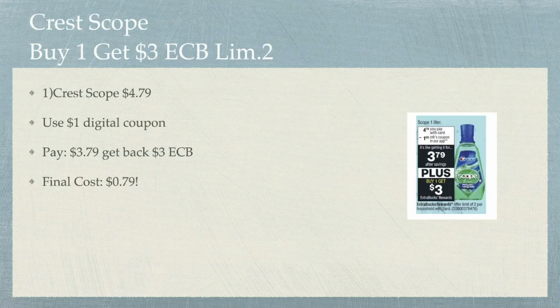Crest Scope, I'm super excited about this deal because we've been getting this deal for a while, since last year. So the inflation hasn't affected this particular deal right now, which I'm really happy about. So what you can do is grab a Crest Scope. Anyone can do this deal. We're using a digital coupon, so very, very beginner friendly.